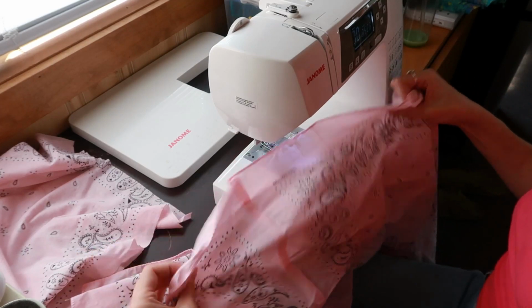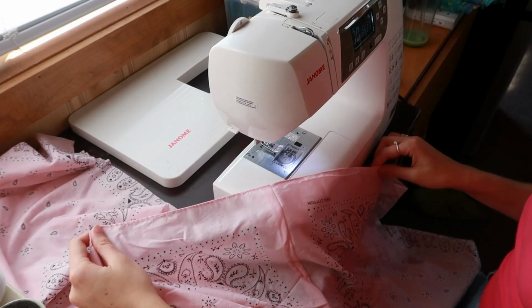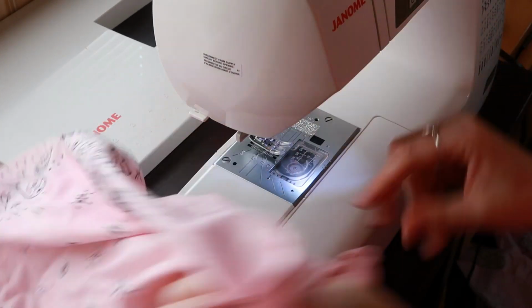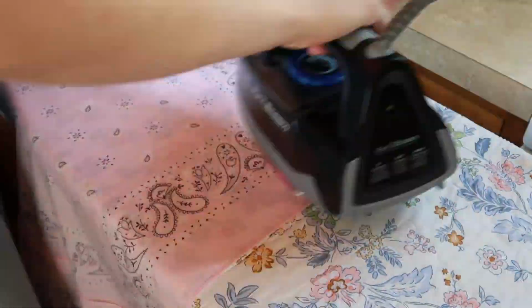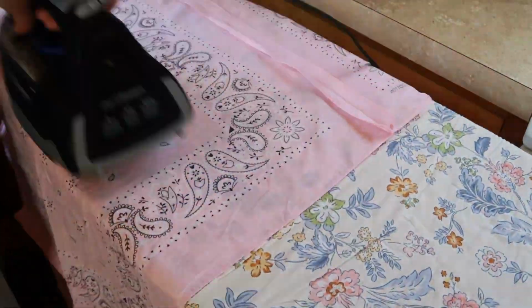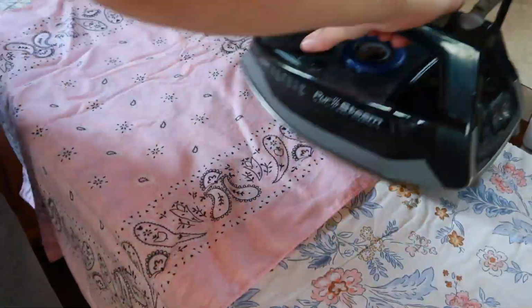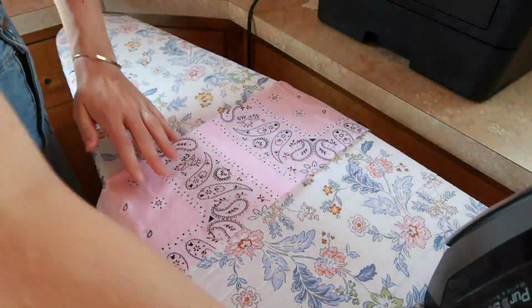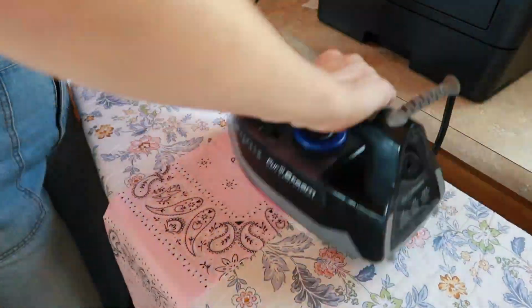So again, after they are sewn together, you're going to have 3 squares of bandanas that are all connected, and you're going to repeat that 3 additional times so that you have 4 long pieces of 3 bandanas that are sewn together. You're going to press those seams open and also iron your bandanas to get out all of those wrinkles before we sew the 3 bandanas to another set of 3 bandanas. While we're at the ironing board, we're also going to press open that side seam of our bodice, and then we're going to fold it over so that it's doubled up.